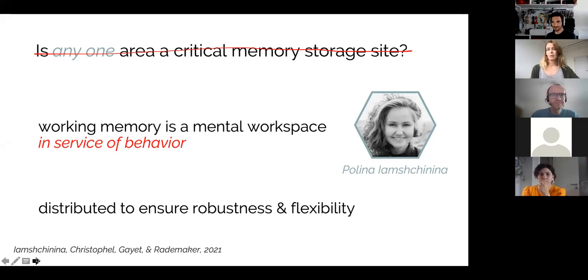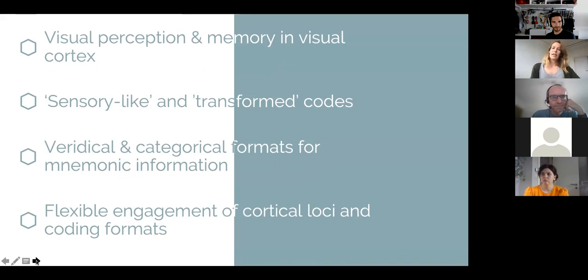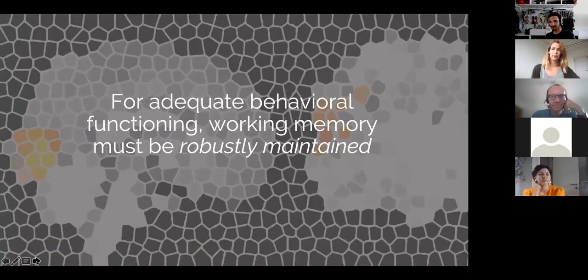All right, so we argue that instead, working memory is quite distributed, has some redundancy, right, is represented in several parts of the brain, maybe in different ways, and this is all done to ensure robustness as well as flexibility. These are critical things in support of behavior. All right, so today I'll talk about this in 4 different points. And I'll start by briefly repeating some of the work that we did in 2019, showing visual perception and memory representations in visual cortex. So I think this is a nice place to start. It's kind of a background for this work.